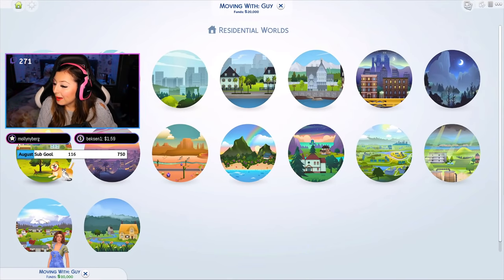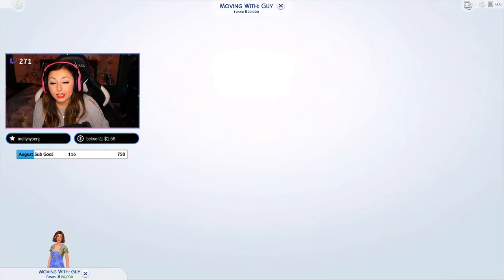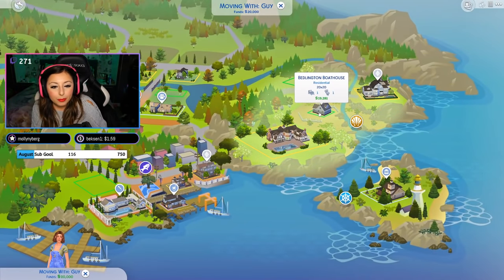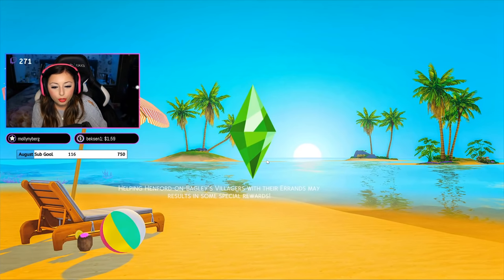Hi Flaming, I'm back. Did you see Maya's Sims? Yes, I did, and they are sickeningly beautiful. It's kind of disgusting, but also gorgeous. Let me move her into this little boathouse. I'm going to move in with her for a second so that I can set her up to know Harrison as well.